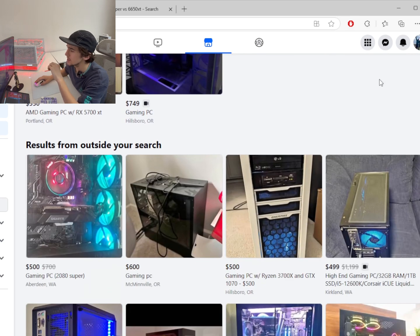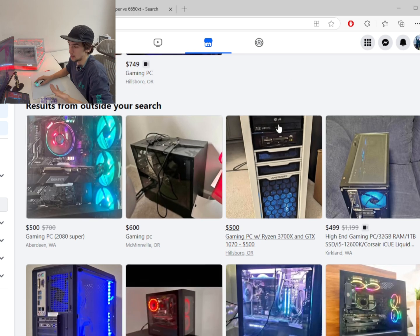But let's dig into this $300 to $500 range, because I feel like a lot of you guys that are watching my videos or shopping for a used PC, this could be your max budget. You might not have a job. You might be too young. Under 16, you can't get a job. So let's just keep looking through here.